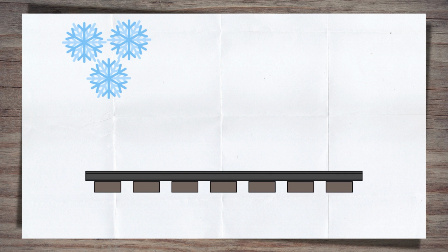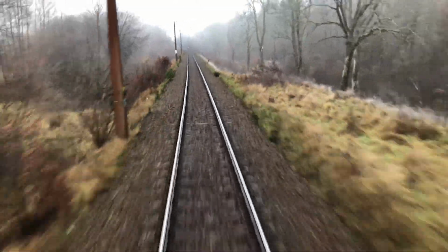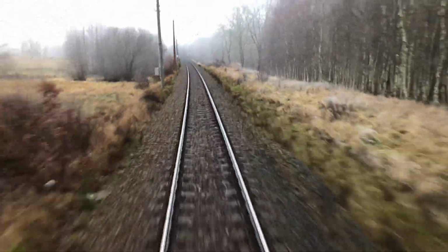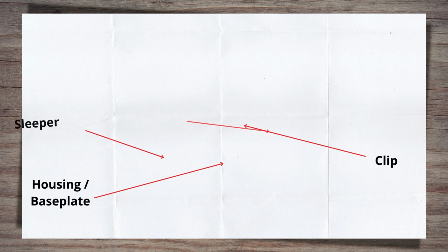In the cold weather section, we touched on how metals contract in the cold. Well, as you can probably guess, it's the opposite in the heat. Metals, and therefore the rails, expand in the heat. As the rails expand, they change from being in tension to being in compression. It's then the job of the clips, base plates, sleepers and ballast to contain these compressive forces and keep the track in place.